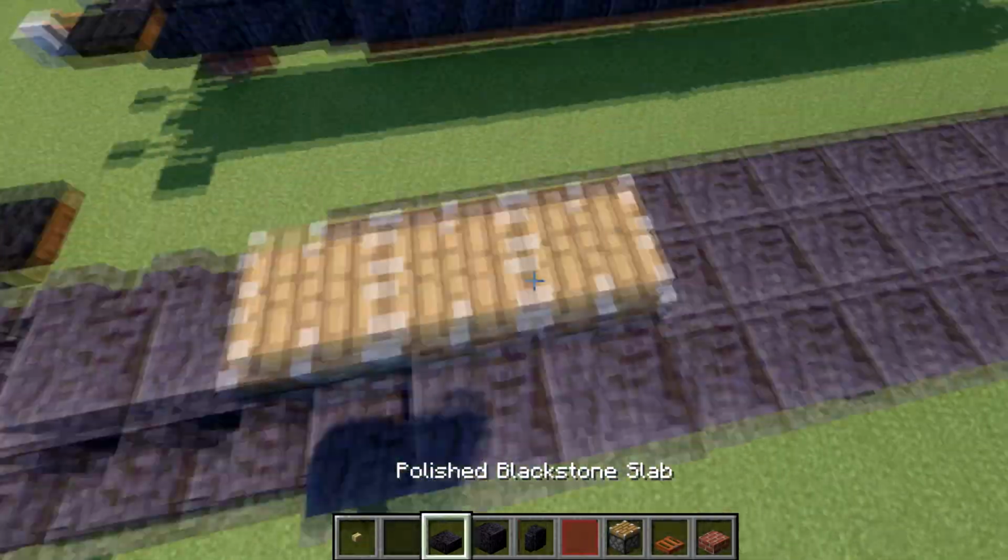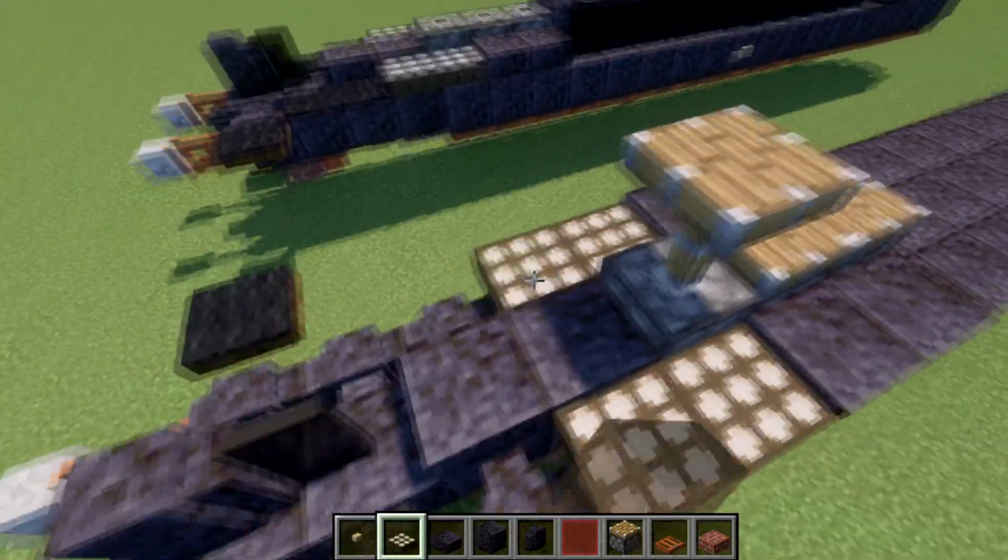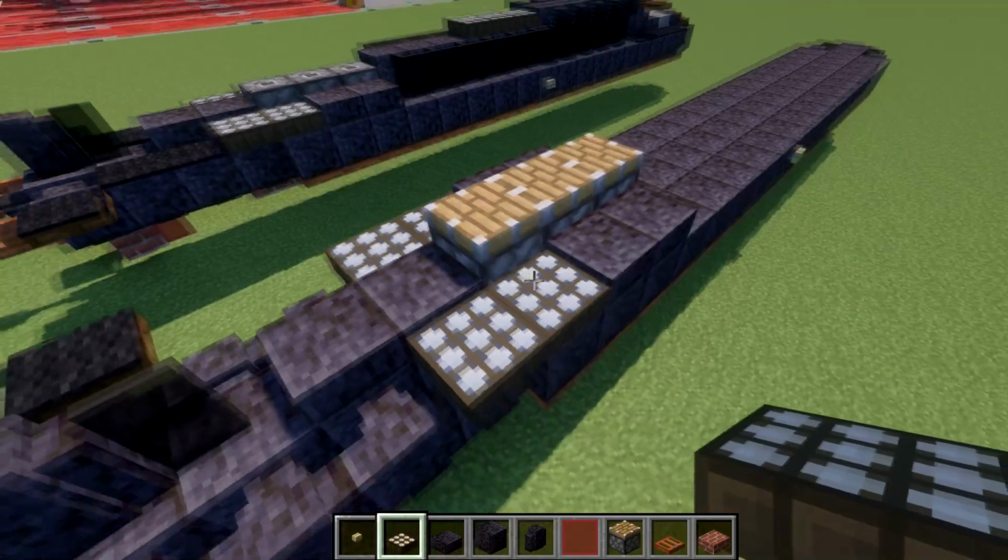Then to the sides here, we're going to place down 2 polished blackstone slabs to both sides there. We're going to go and then take our daylight detectors, we're going to place down 2 along the sides here, and we're going to turn these to the night mode.